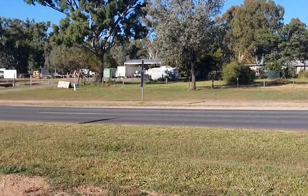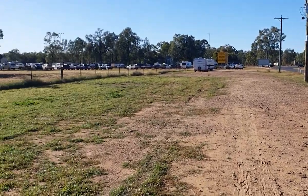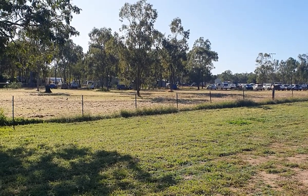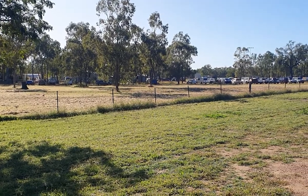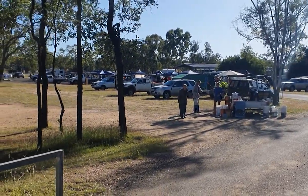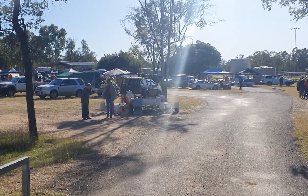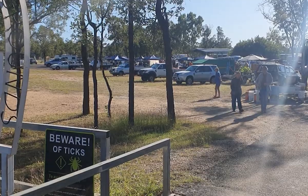Scrolling right on through. Like a mine site there, but Jude just happens to get another market out of her system. This one is the Sapphire markets. She's in there having a look, so we'll go and find her. Yeah, not a bad little market. Managed to rescue Jude. There's about 44 stalls in there. Food, obviously lots of gems, produce, and bric-a-brac, and some craft.